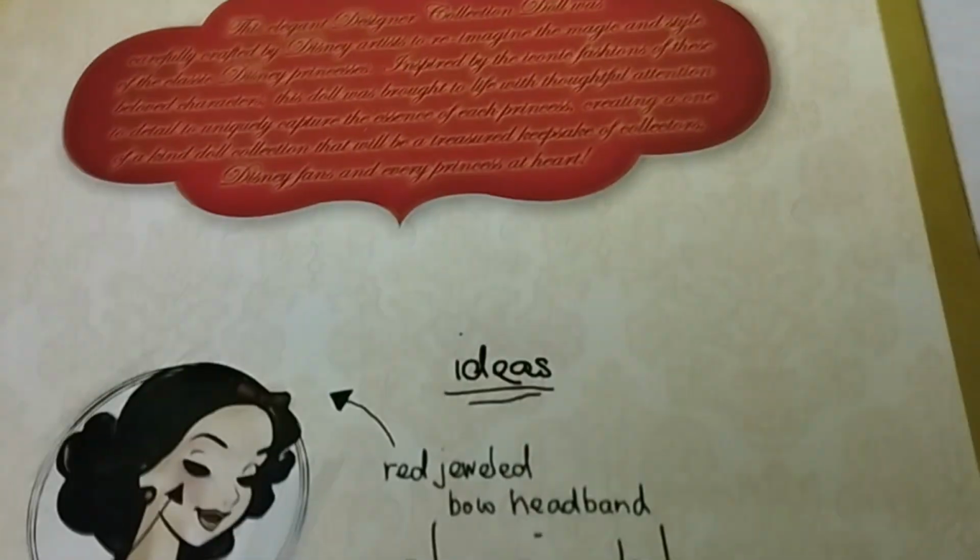So this elegant designer collection doll was carefully crafted by Disney artists to reimagine the magic and style of the classic Disney princesses. Inspired by the iconic fashions of these beloved characters, this doll was brought to life with thoughtful attention to detail to uniquely capture the essence of each princess, creating a one-of-a-kind doll that will be a treasured keepsake for collectors, Disney fans, and every princess at heart. Well, that's very cute, although I feel more like a prince, but I get the idea.